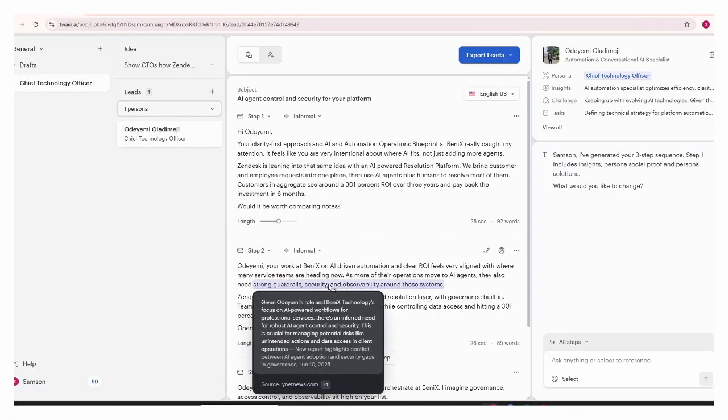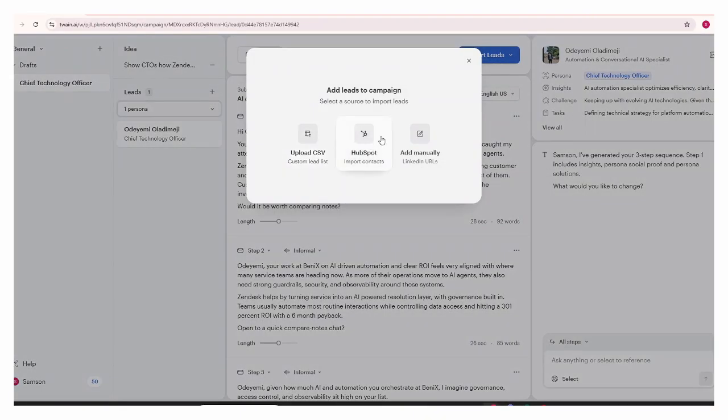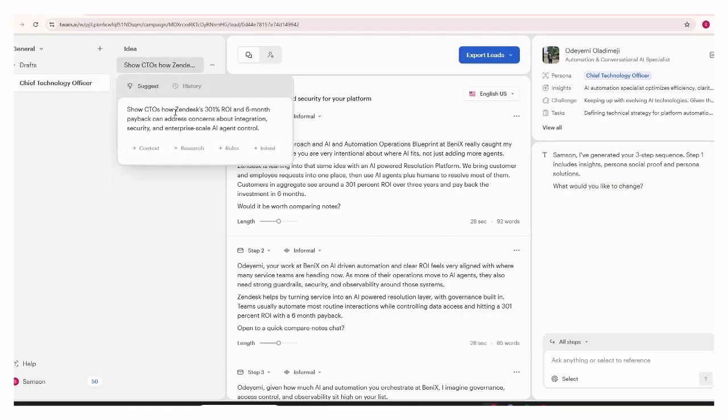Okay, let me show you a brief example of how Twain works. One thing about Twain is how well it gives you ideas on how to pitch yourself to other people. When you sign up, the best thing you need to do is create your leads. There are three ways you can create your leads: either you upload a CSV from your sports account, or you add manually using LinkedIn. I already did my own LinkedIn account, which I just added manually, and this is it here. I told it what I want it to do for me: show me how Zendesk 301 RI and 6 month people can address concern about integration, security, and enterprise skills control. So basically that was it.